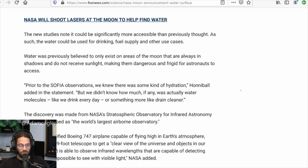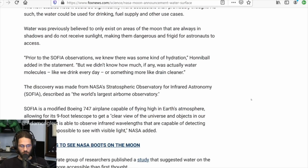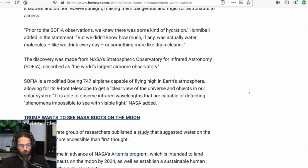This is really exciting. Water was previously believed to only exist in areas of the moon that are always in shadows and do not receive sunlight, making them dangerous and frigid for astronauts to access. Prior to SOFIA observations, we knew there was some kind of hydration, Hannibal added in the statement, but we did not know how much, if any, was actually water molecules like we drink every day, or something more like drain cleaner. The discovery was made by NASA's Stratospheric Observatory for Infrared Astronomy.